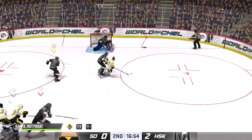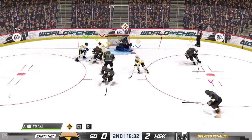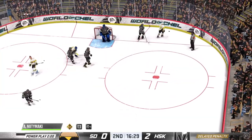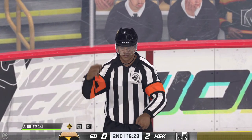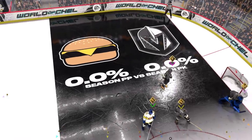And a direct hit right there. Kind of lost control for a second there, but regains possession. We got a stoppage. Let's get the call. The Knights are getting penalized for slashing. Man advantage takes to the ice.